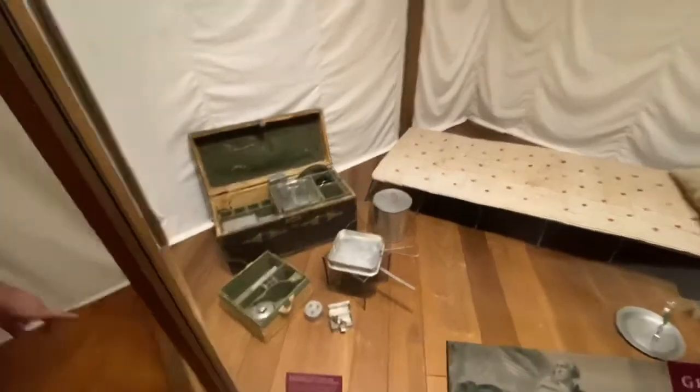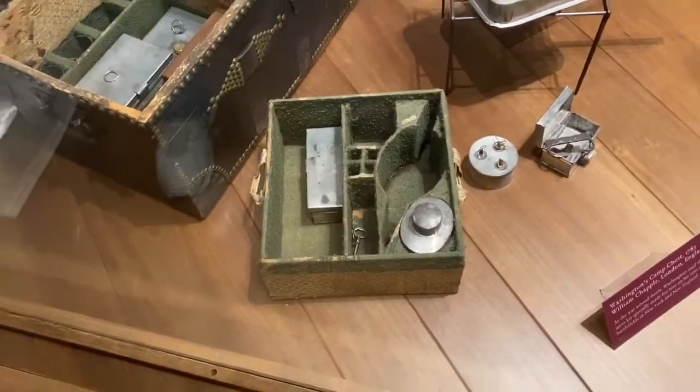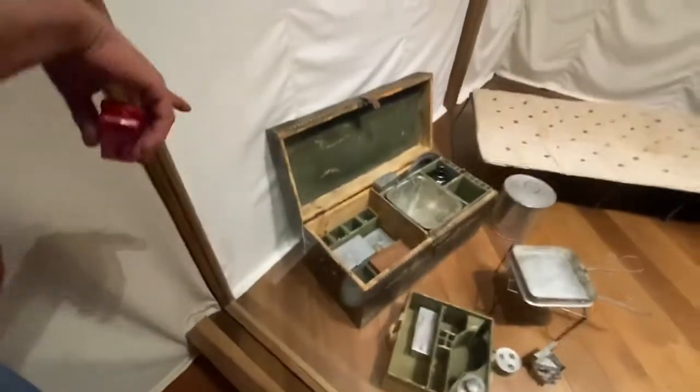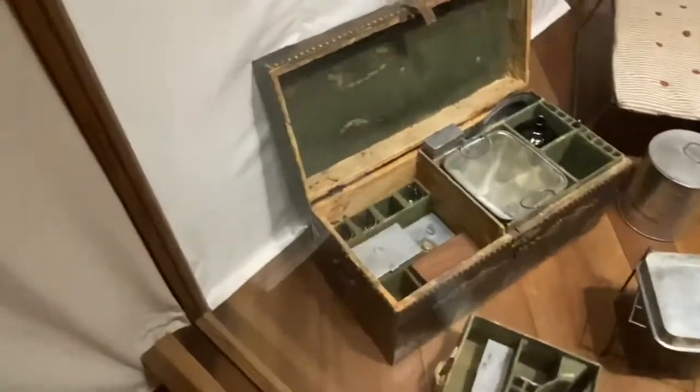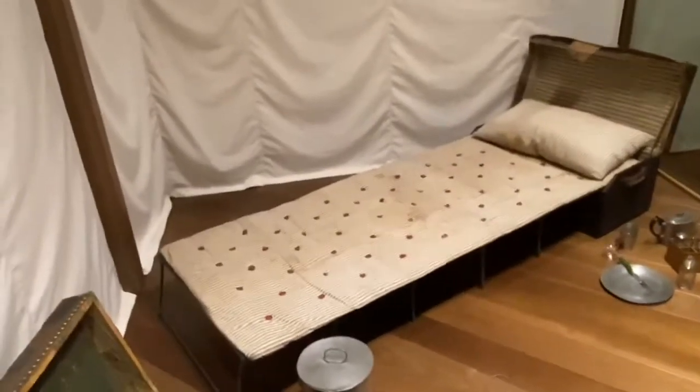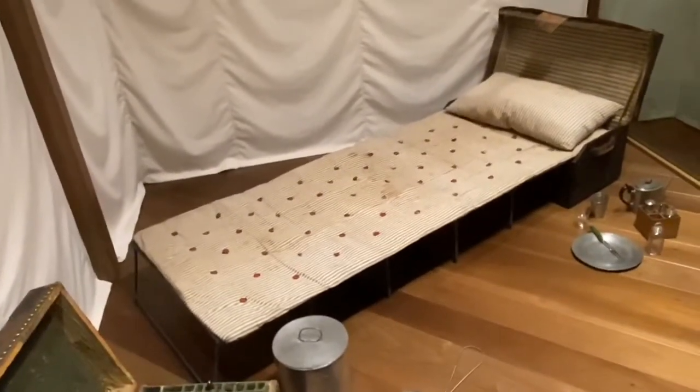It looks like even a flask right here, but that's probably flour. Looks more like a flask to me. Yeah. Then you got your shot glasses over here. This guy was partying. Holy crap! That's where he just slept off a night of drinking on that oak cot.